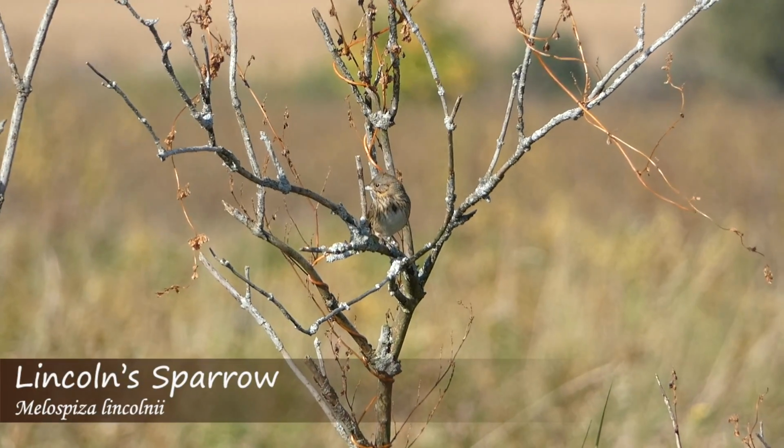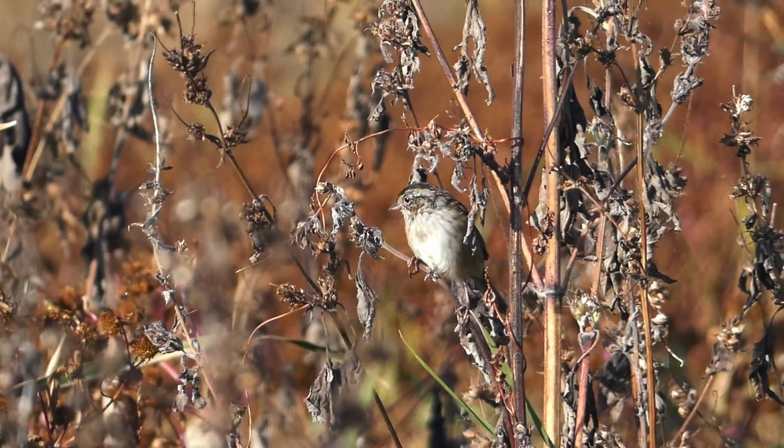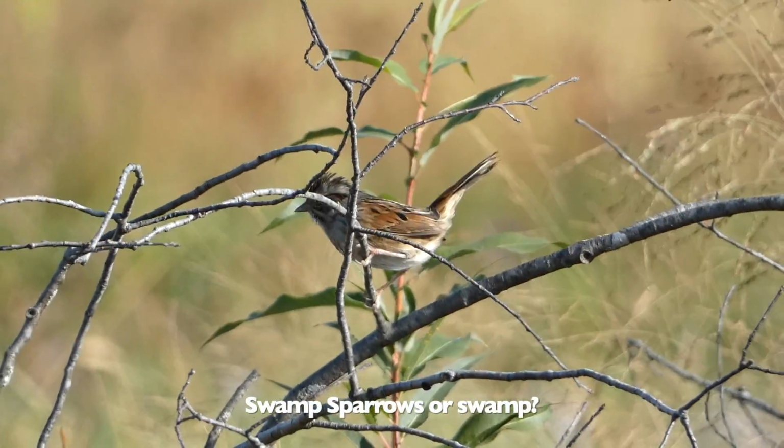Tons of sparrows were in this area, including Lincoln sparrows, as well as a bird that we probably saw more than any other species. Right, I'm getting a lot of swamp over here. Swamp sparrows.